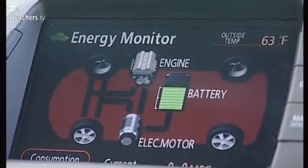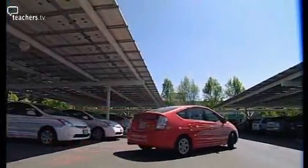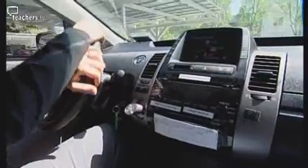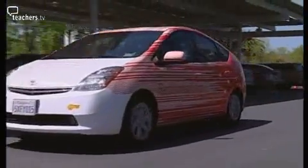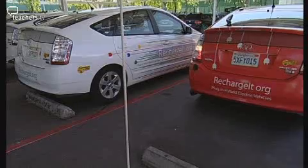So instead of a turning ignition, it just has a little button. That's true on all Priuses. And of course, it doesn't make any noise when you start driving it. The electric engine can reach speeds of 90 miles per hour and is extremely fuel efficient. But the faster you drive, the more quickly you use up the electricity. If it does run out of juice, then it just switches over to a regular traditional engine.